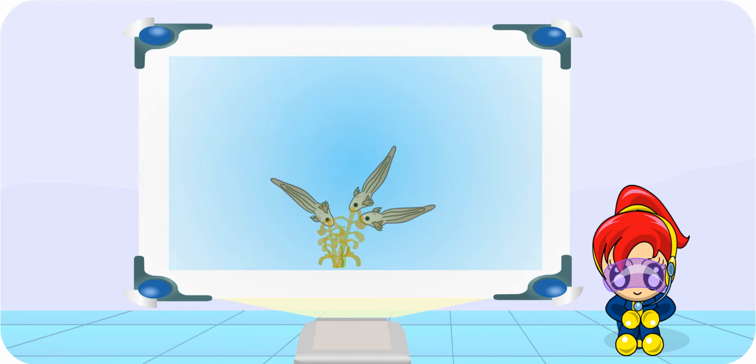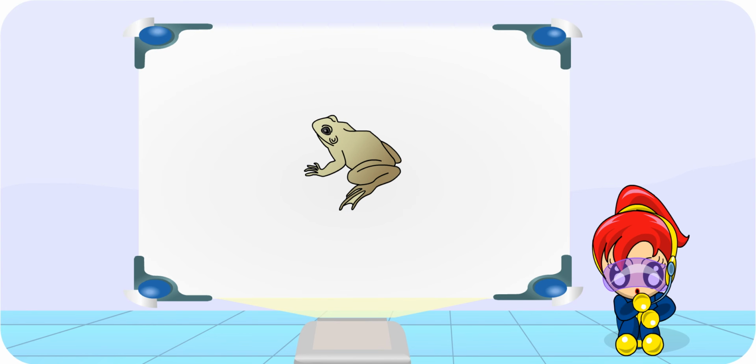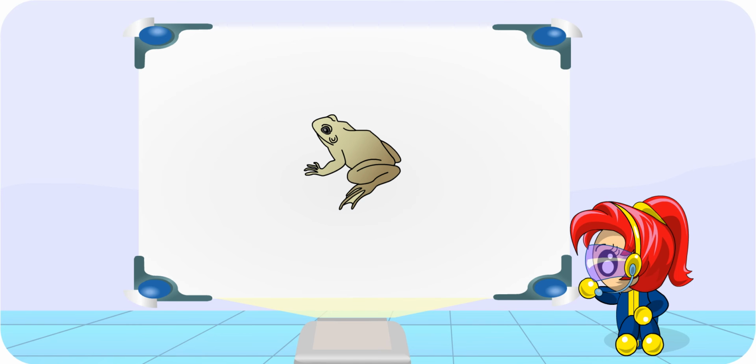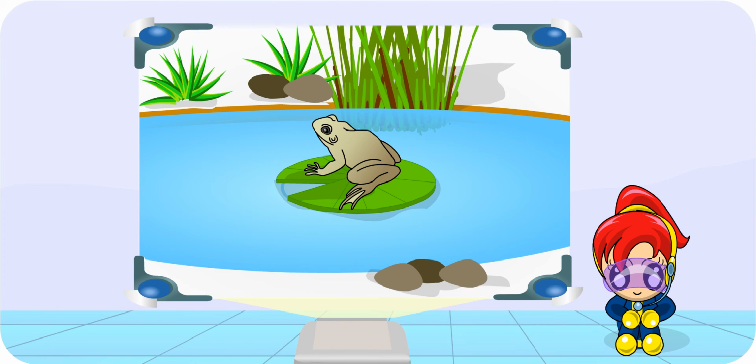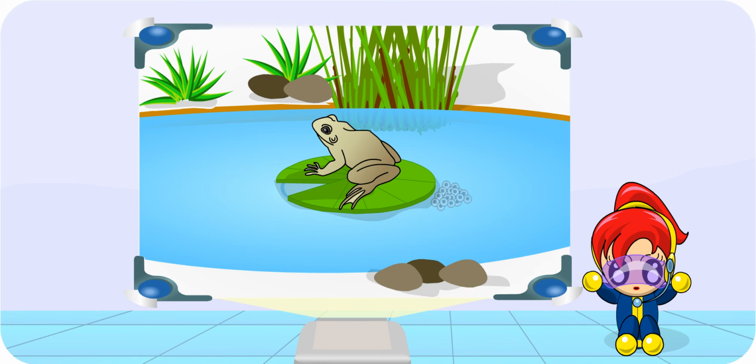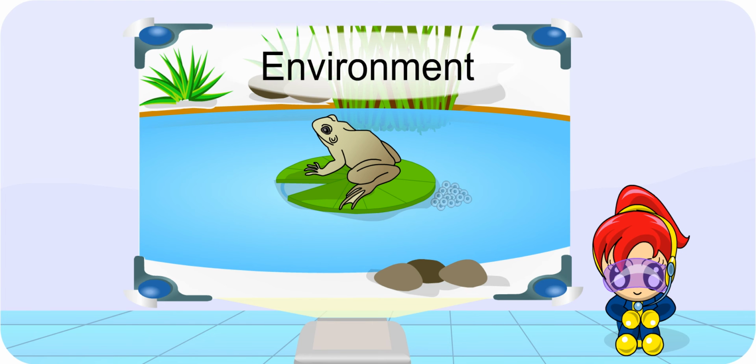Very good. When they grow into frogs, do their feeding habits change? Frogs normally feed on insects. In this case, a frog's habitat would consist of water, plants, and insects. Not to forget a place to lay eggs. No wonder. We normally find frogs near ponds. Yes, the environment of their habitat plays an important role too.